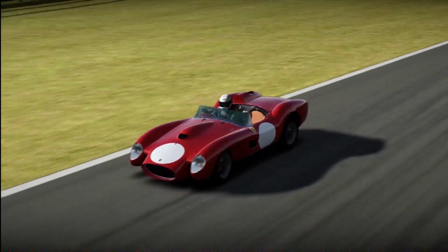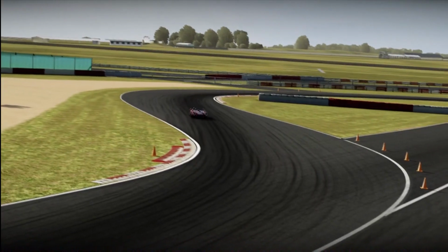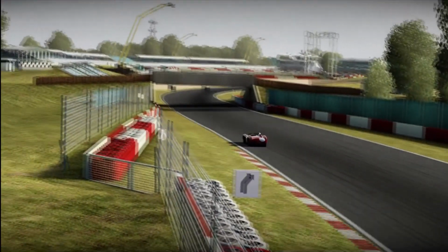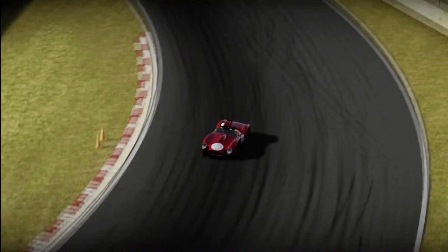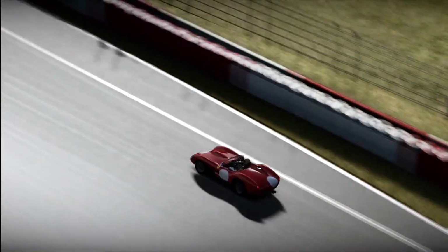It is faster in a straight line. It's faster accelerating as well. It has got 300 horsepower, so it's got 50 more than the Aston Martin. It weighs a tiny bit more, but they're near enough the same. Out of the two, personally, I would prefer the Aston Martin. It is a nicer car to drive.